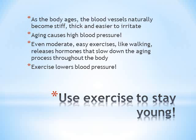So regular walking, such as 15 minutes walking every day, releases hormones that help reduce the speed of aging in our body, and by slowing down the rate of aging in our body, we actually slow down the rate of aging of our blood vessels and help to prevent age-related increases in blood pressure. So use exercise to stay young and reduce age-related high blood pressure.